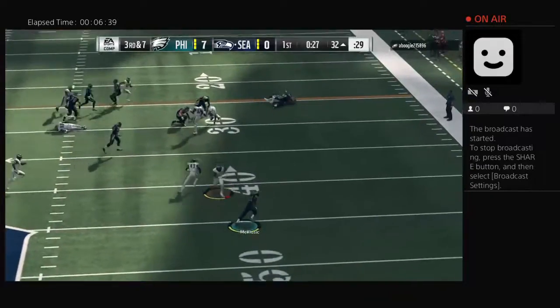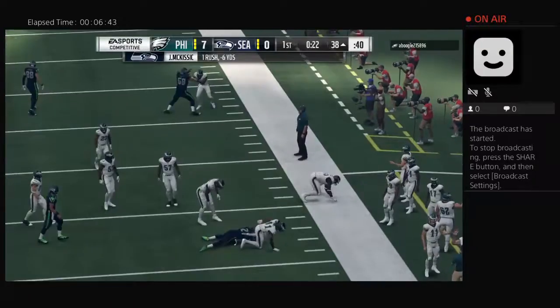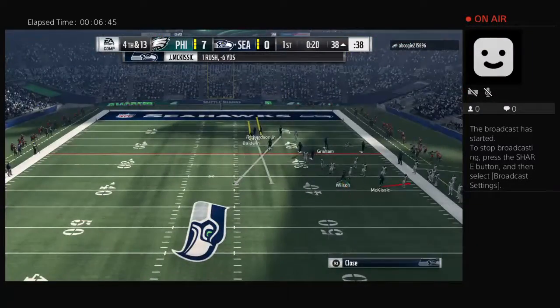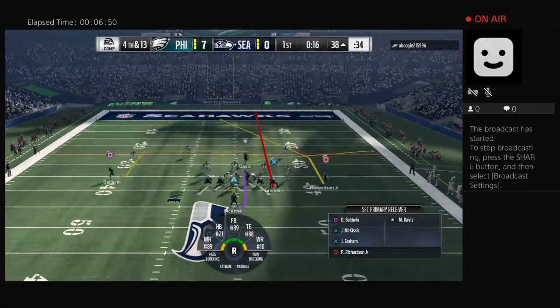Now they'll run it on the toss. And this play will be blown up. He'll lose yardage back at the 38. Losing 6 yards there to bring up 4th.